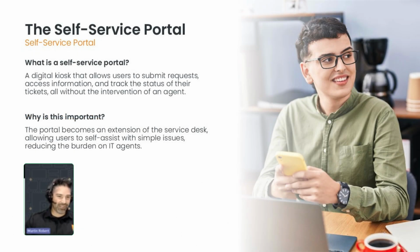Hey, thank you, Maud. So hi, everyone. And I would like to say a big thanks to Rima and Eric for giving us an insight of what is service desk and SLAs in C2 ITSM, because basically they are the foundation of your self-service portal. So what is a self-service portal? It's quite simple. It's a reference point, a one-stop shop for any clients who are seeking help, accessing information or tracking the status of their tickets. And why is that important? Because the portal acts as an extension of your service desk, enabling users to resolve simple issues on their own and easing the workload of the IT agents.